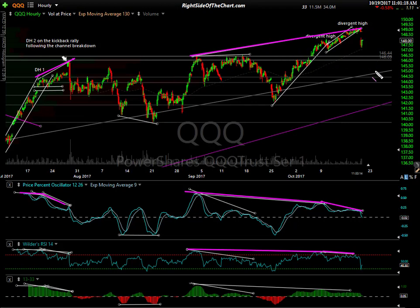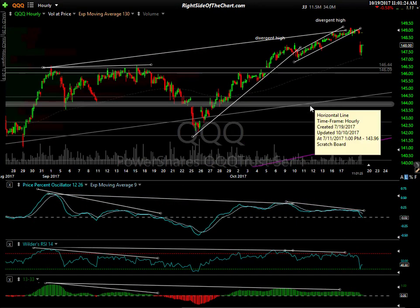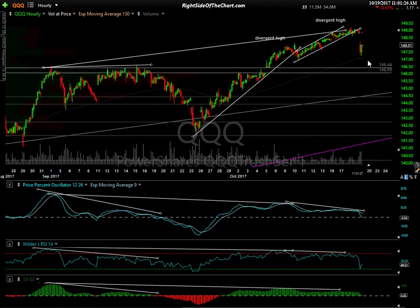Here's the support I'm looking at from now, barring a reversal. I would say that at minimum we're going to go here and test this support zone on QQQ. I have it at 146.09 to 146.44. So we'll call that 146 to 146.50. That's my minimum pullback target from here. Something like this. So let's watch what happens when we get there. The bullish case would see that support level holding on a back test, work off some of the near-term overbought conditions, allow some of those divergences to play out, and then blast off to new highs.